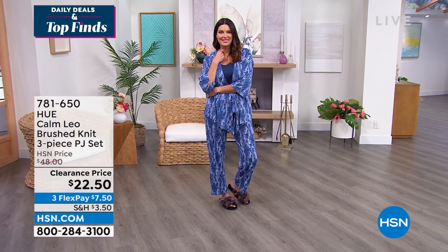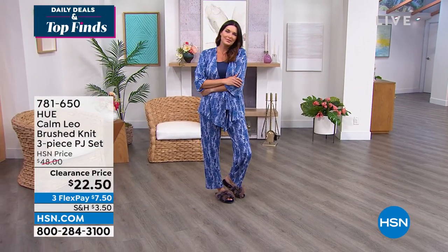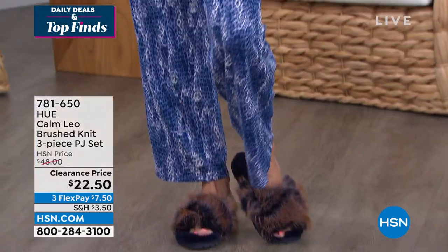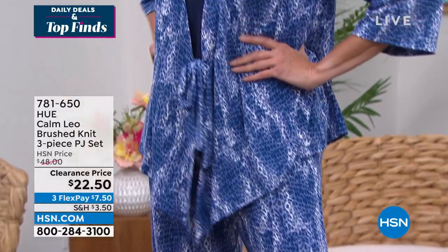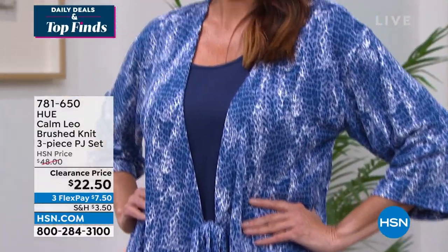Comes in small through 3X and really beautiful colors. So you're seeing the blue, but we have pink, olive green, we have black, we have purple. So lots and lots of options for you at an unbelievable clearance price point. So definitely looking forward to that one.